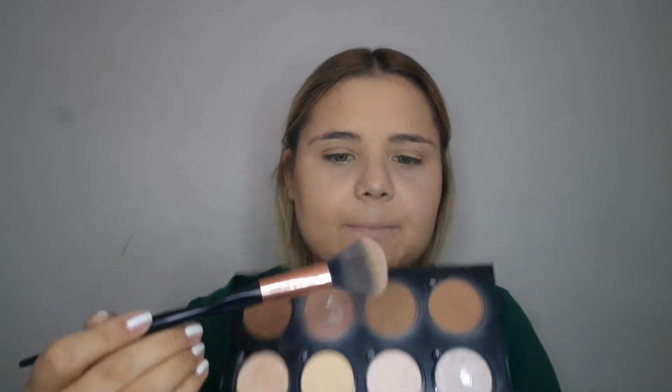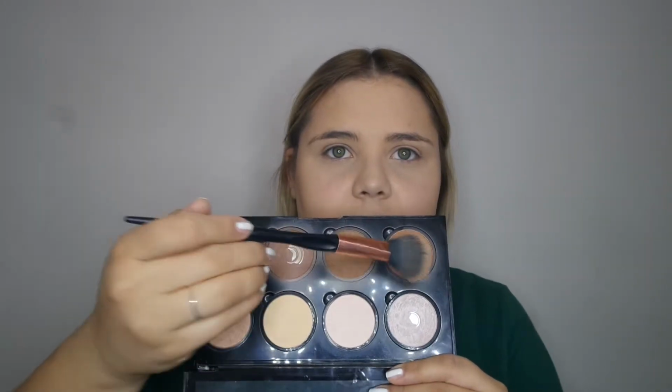I literally just tap them in because it's so pigmented, and I tap it off. And I'll go in 2 or 3 times just to build the intensity and make it look nice and seamless. So buffing it out every time just helps. Tap, tap, tap off, and then just do that same type of motion. You'll see it'll get darker as we go. And I just do this in circular motions just to make sure that it's all buffed out nicely.